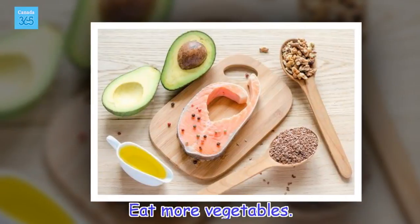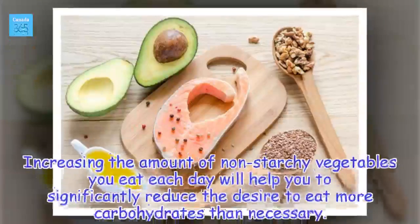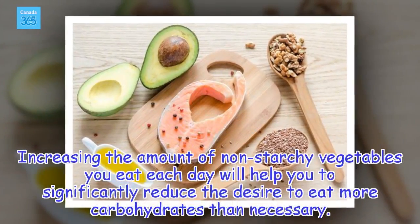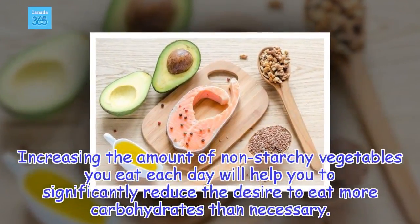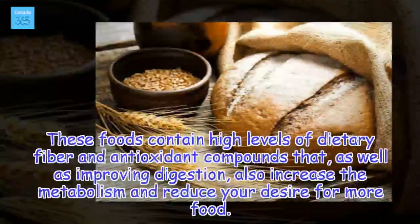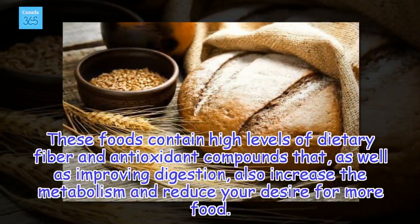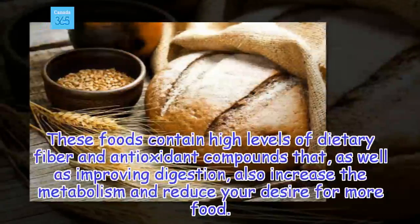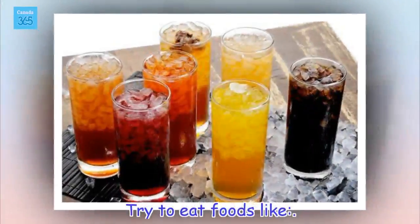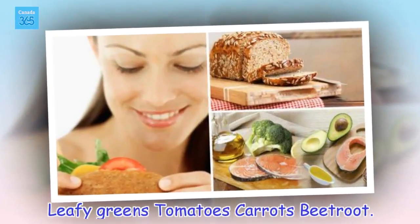Eat more vegetables. Increasing the amount of non-starchy vegetables you eat each day will help you to significantly reduce the desire to eat more carbohydrates than necessary. These foods contain high levels of dietary fiber and antioxidant compounds that, as well as improving digestion, also increase the metabolism and reduce your desire for more food. Try to eat foods like leafy greens, tomatoes, carrots, beetroot.